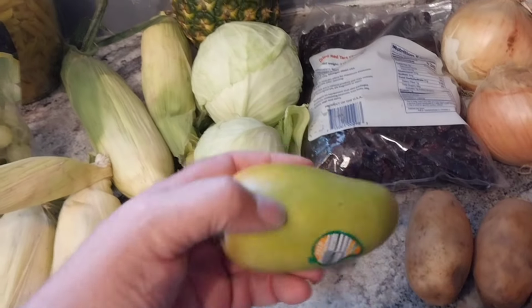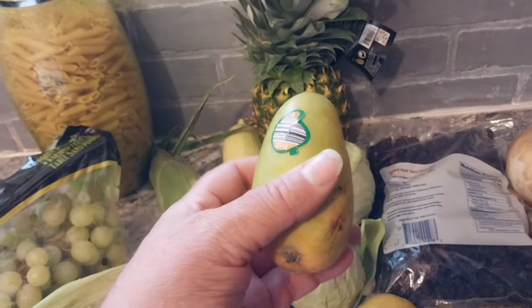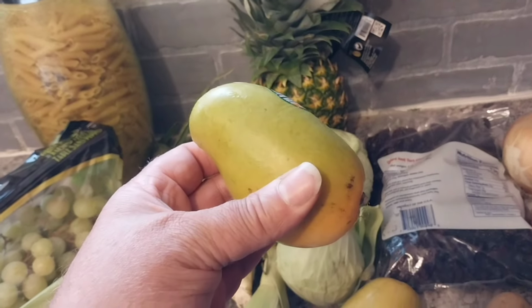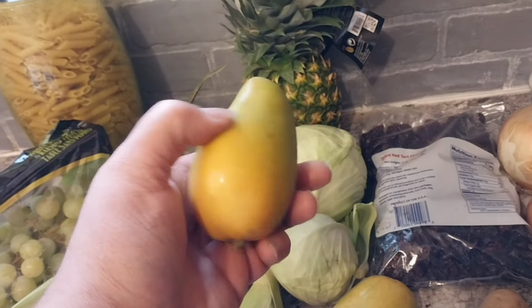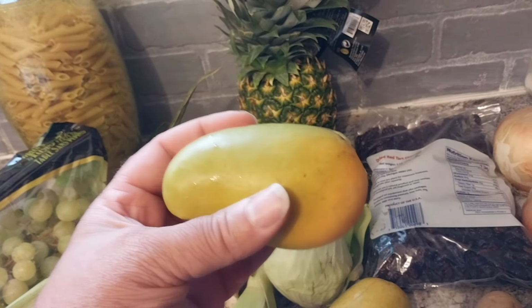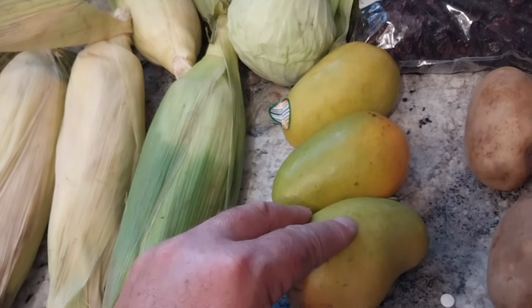Now, check these out. These are these mini, I believe they're mangoes. They are delicious. I've had these before. When these ripen, oh my goodness, better than candy. These are amazing, nieces and nephews. If you see these in the store, you got to pick them up. Got to. They are wonderful.